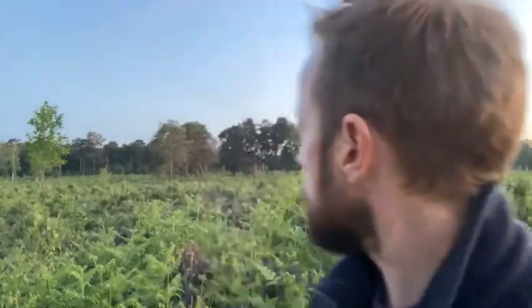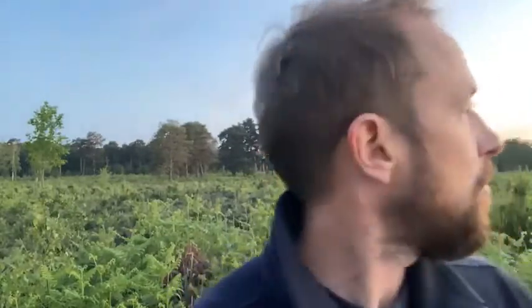So I'll just give you guys a little pan around to show you the type of habitat we're on, because we're coming up to the point where the light levels are getting just about right. On the camera, this will make the light levels look a little bit lighter, which for me filming is a fantastic thing.